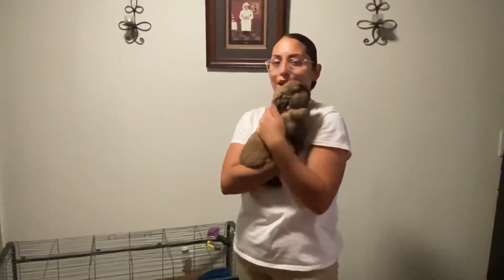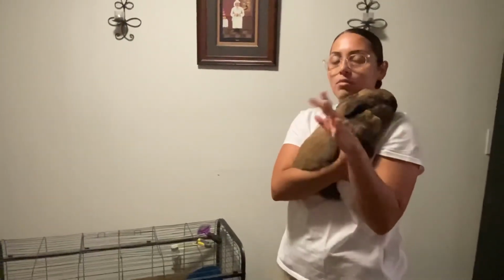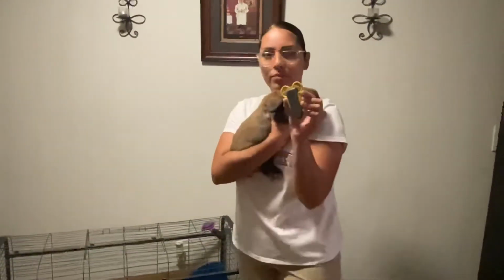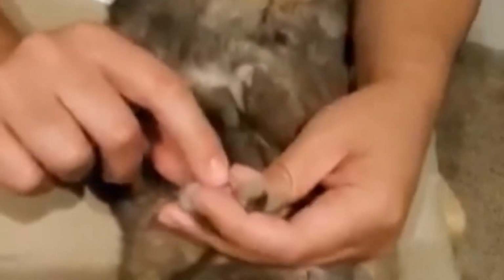So I do use a cat nail trimmer because his nails are really small, and so they kind of resemble a cat's nails a little bit. Just for a basic demonstration, whenever I do trim his nails, I lay him flat on my lap, making sure that he's comfortable and at ease. I grab my cat nail trimmers and a paw, pushing down, that way his nails are more visible. And then I cut right before the pink part of his nail.